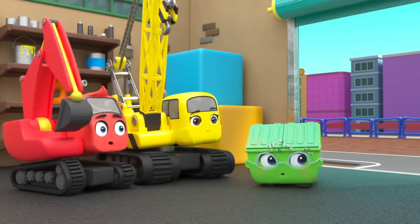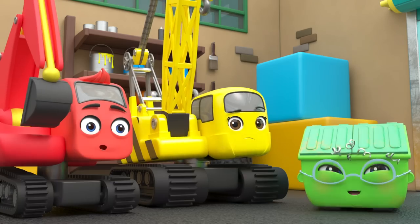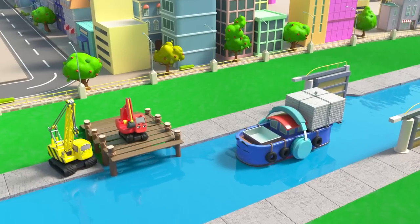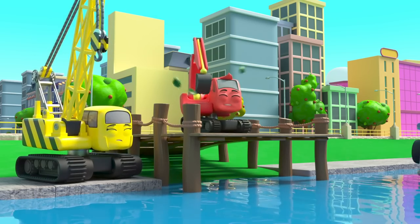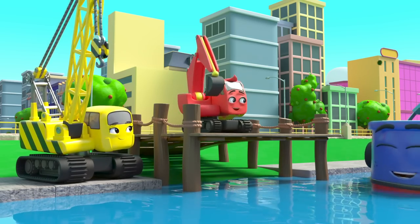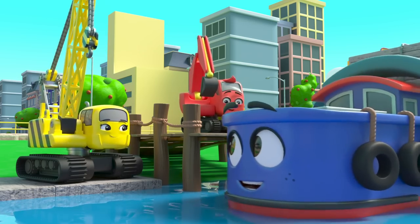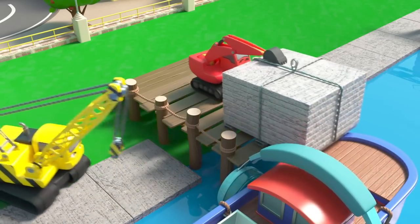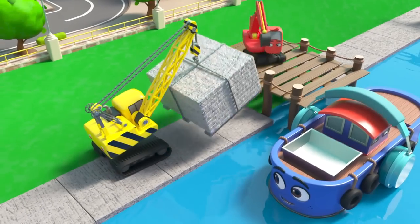It's a very windy day at Construction HQ. I wonder what they'll be building today. Oh, wow. A towpath for the canal. That looks amazing. To build a towpath, they'll need paving slabs. Here comes Rocky the riverboat to deliver them. Ooh, it is windy today. Rocky loves to listen to music on his big headphones. There. Now to unload the slabs. Gently there. Thanks, Rocky.